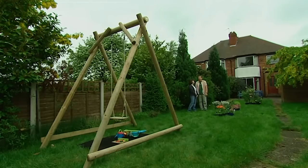But also, there is obviously the little extra for the garden. How about that, then? Yeah, fantastic. You like that? Yeah, I do.